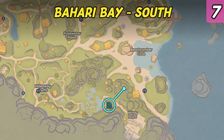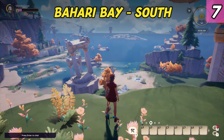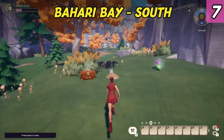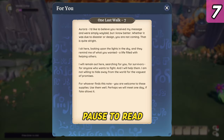The last and rather somber lore entry, along with a secret treasure chest, can be found further east on a cliff overlooking Beachcomber Cove. You can also see the Windy Ruins from here. The ancient tablet tells us the supplies are for us, the potential survivors.